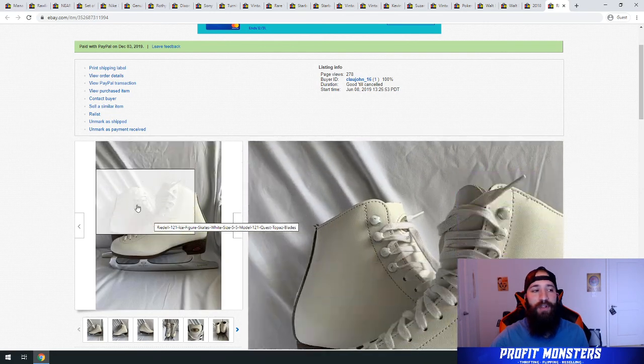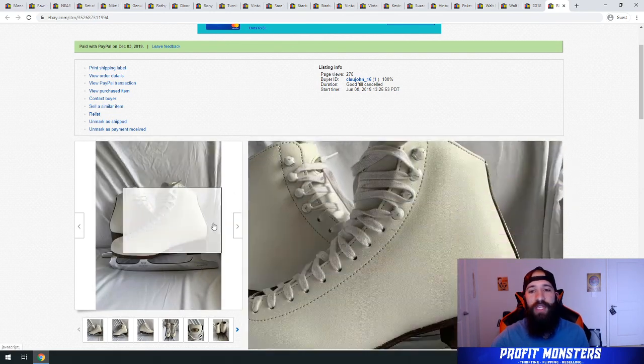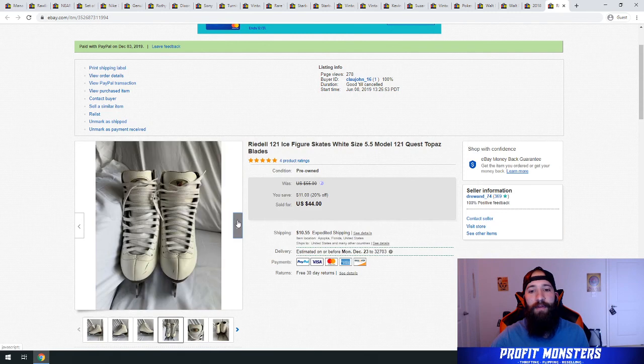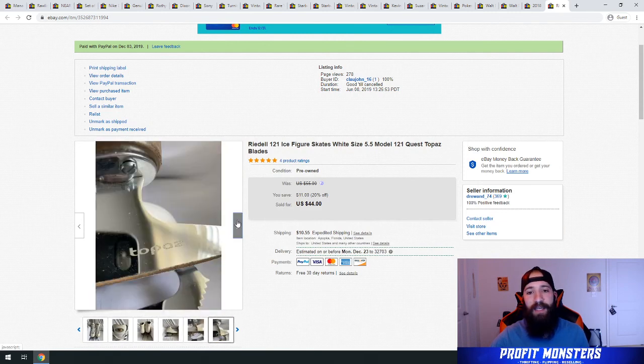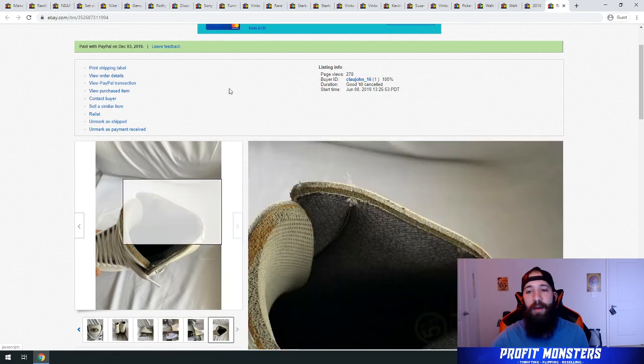You can see the picture in the background, like just a wrinkled sheet. This was a long time ago from my listings. So I was actually really happy to sell these. They were in decent shape, but $35 plus shipping is still a good return.